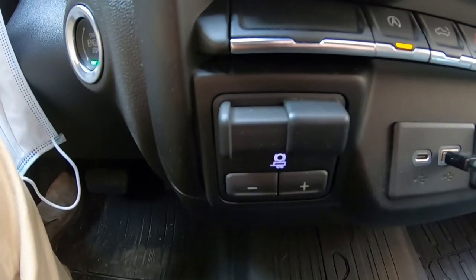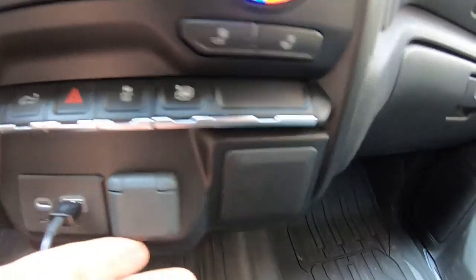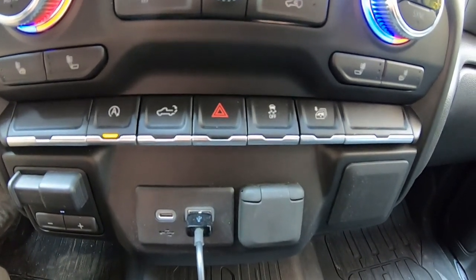Over here, you have your trailer control and all kinds of ports for your devices. No 120 volt outlets here though. Again, surprising for a $60,000 truck.